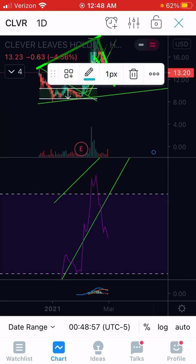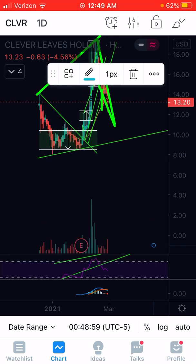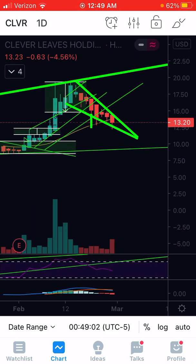I just wanted to put this one out there so that you guys know about this, because I am very bullish on this thing, and I'm going to buy these levels, so keep that in mind.